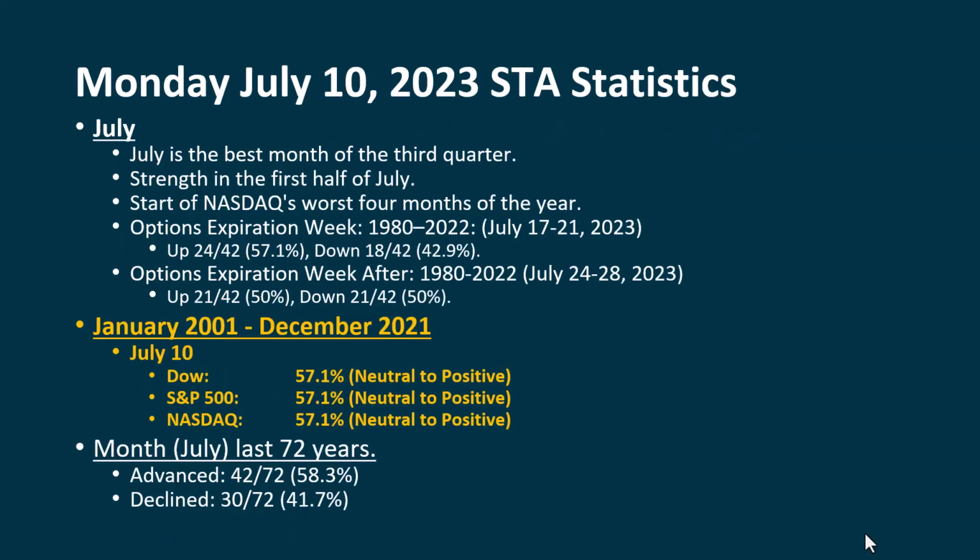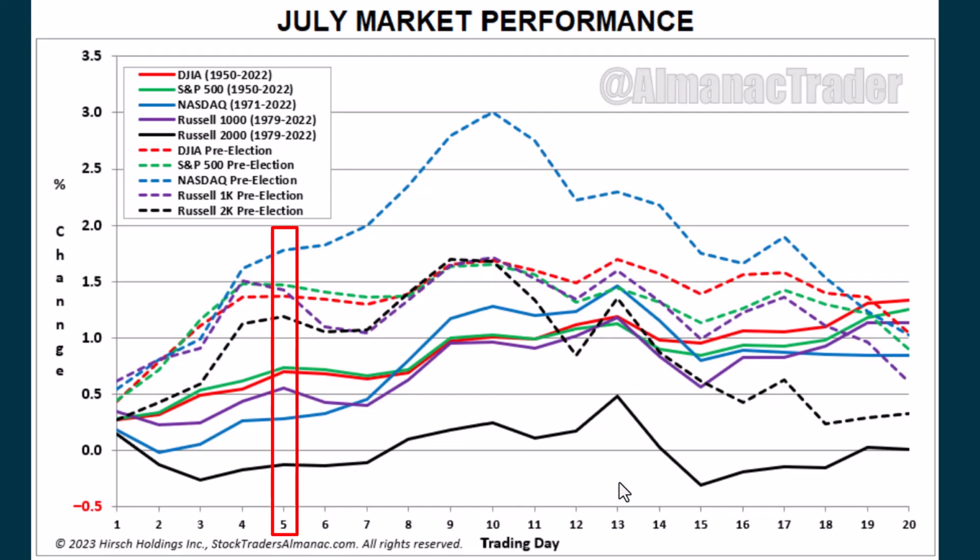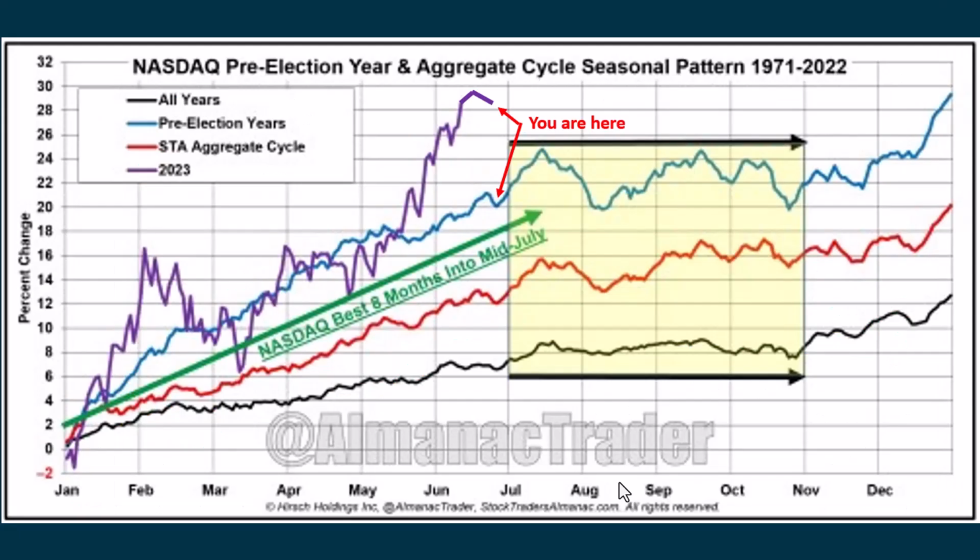Here are the updated statistics for the Stock Traders Almanac for July 10th, where we're neutral to positive pretty much across the board. We will be on the 5th trading day of the month, where now after this is when we tend to see more sideways action historically. Then in the middle of the month is typically when we might see some weakness. We're still keeping an eye on the NASDAQ, which tends to perform well up into the middle part of July.